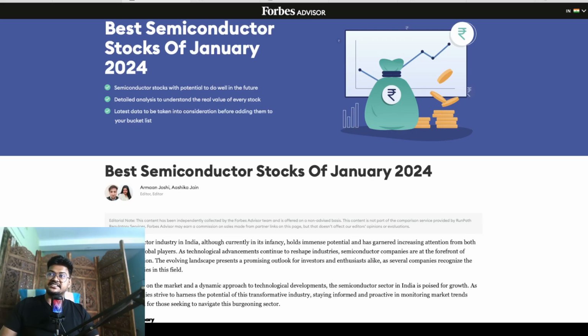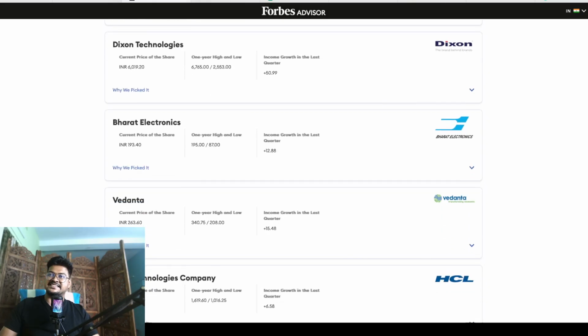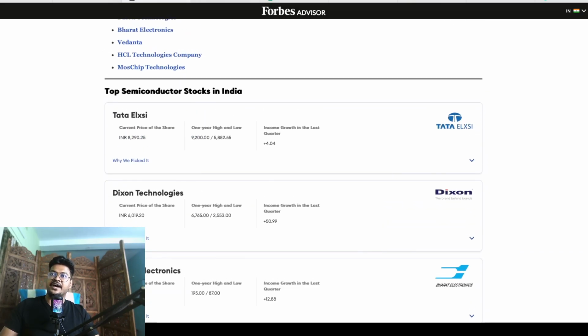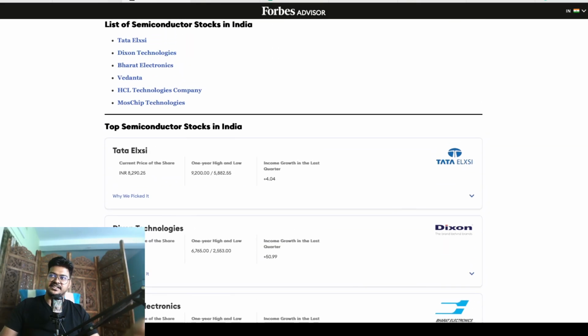Okay, so this is Forbes Advisor website, and here they have listed out 6 semiconductor stocks, but I will analyze only 5. The one which I am not going to analyze will be Vedanta, because this company is in a lot of debt, so I do not consider this as a good investment from the very beginning itself. So I will not do the analysis of this one, and I also would not recommend investing in this stock. So I will analyze the other stocks, starting with Tata Elxsi. So let's go to Tata Elxsi.